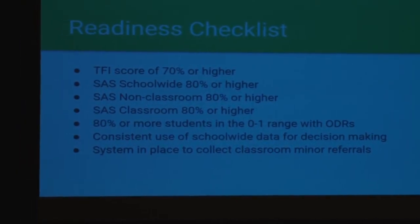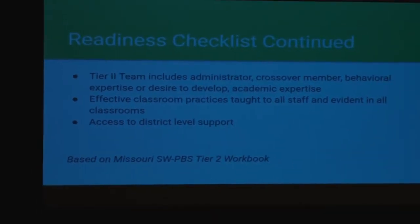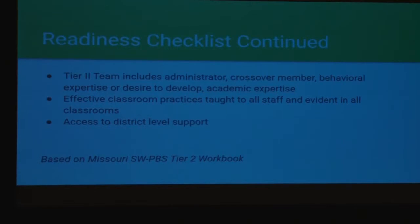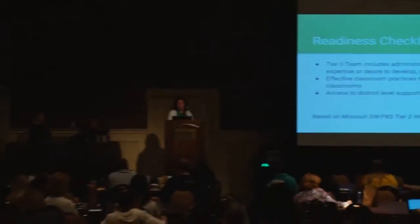for handling our referrals. The other pieces that we needed to have in place were our Tier 2 team and what that looks like. Lisa will talk a little bit about who is on our team, but we have several members who are crossover members between our Tier 1 and our Tier 2 team, along with some of our staff who really have an expertise in terms of behaviors and how to address those with students. Also the other Tier 1 pieces, the consistent practices that we're doing in classrooms, and we're sure that we are doing that in all classrooms in terms of our lessons and the way that we respond to behavior, and of course access to district level support.